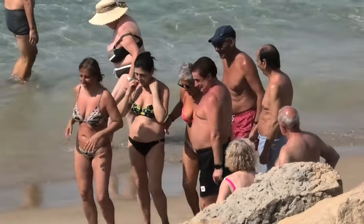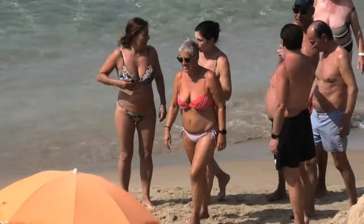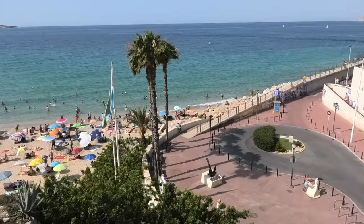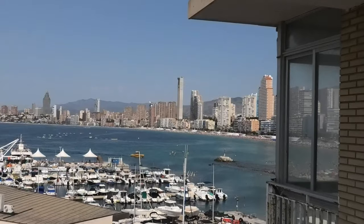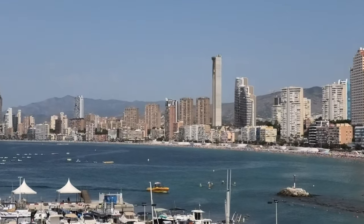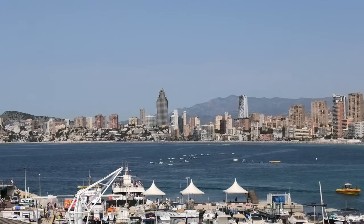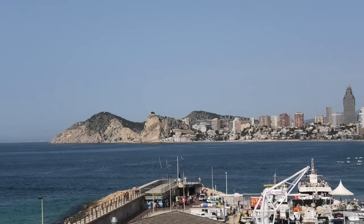Some nice views on the beach, group of people there, probably off to get a drink after having a sunbathe, getting burnt. That's what I'm going to do later. But it's a great place. If you ever come to Benidorm, you need to come to Poniente and have a look at the harbour and the views from the viewing area at the top.